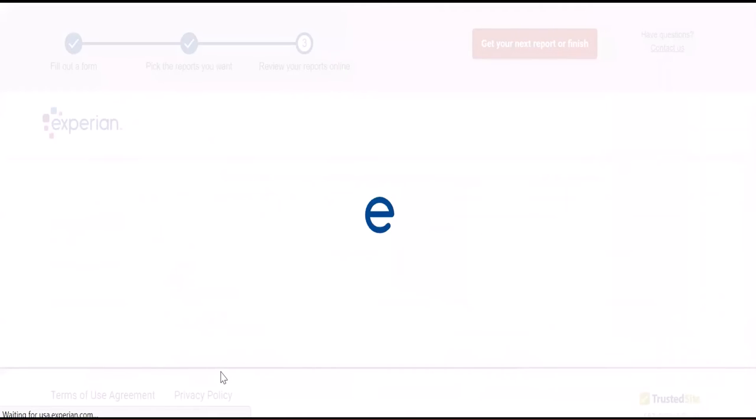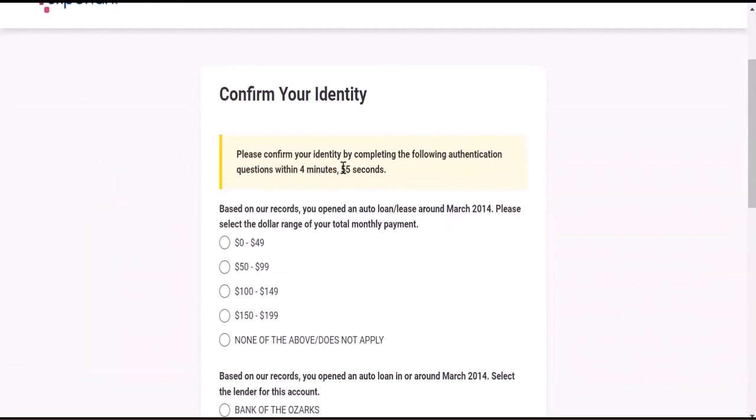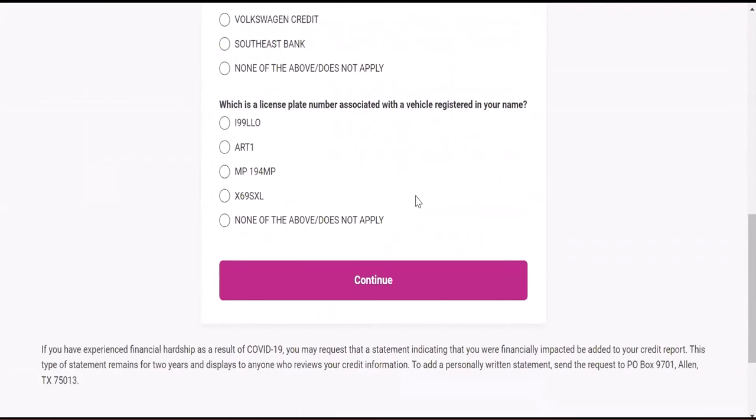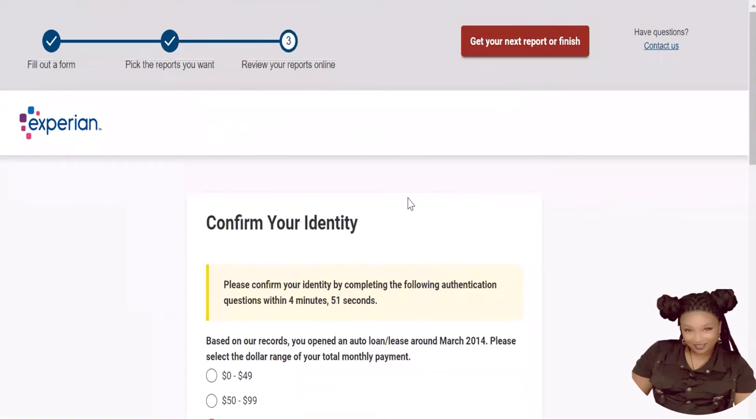When ordering your report from Experian, you will be prompted to verify your identity by answering questions based on accounts that are currently reporting to Experian. You have about 5 minutes to provide the answers to these, but don't worry, as they are multiple choice. The same steps will be followed when you're ready to order your TransUnion report as well.